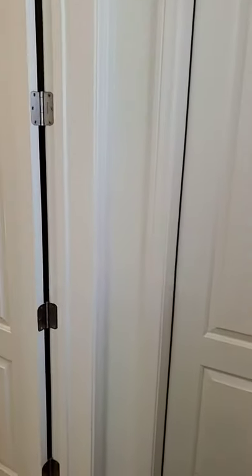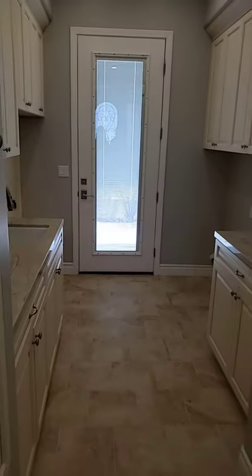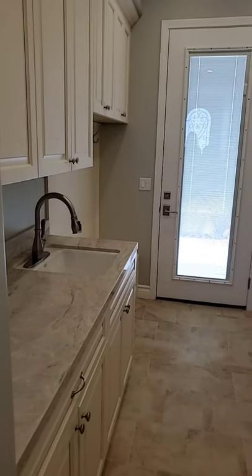Again, laundry room area here. And again, finished with all the same gray cabinetry and stone that you'll find throughout the house, just keeping the level of finishes at the highest quality.